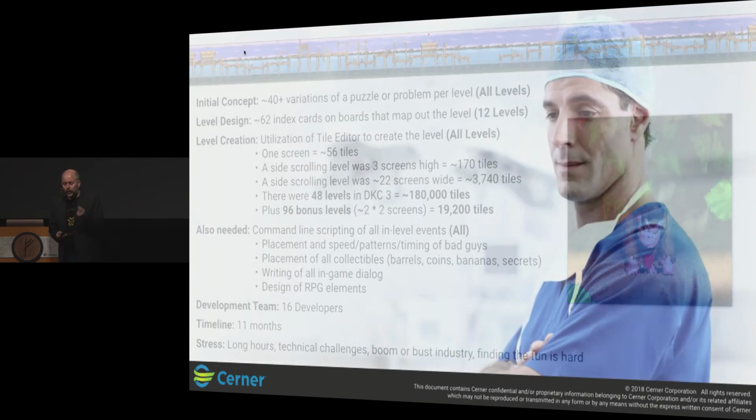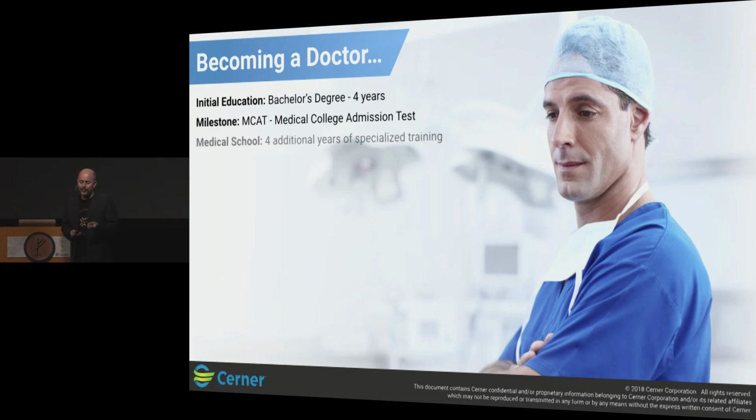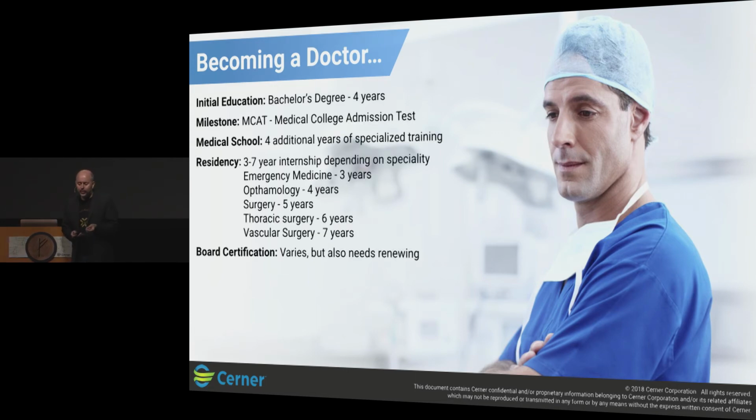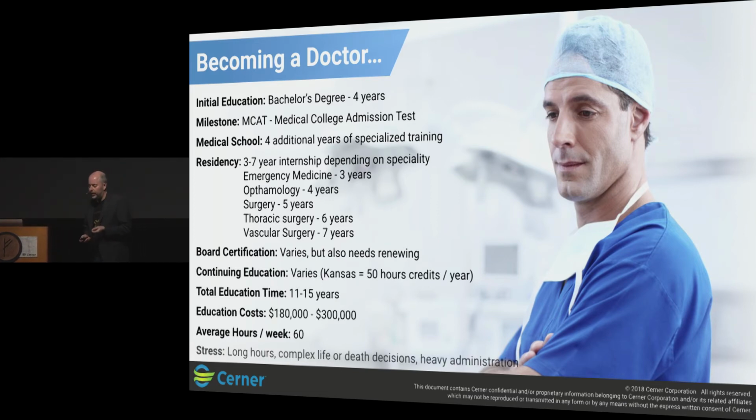But rather than thinking about games for a moment, let's think about passion manifesting itself in different ways. Doctors spend 11 to 15 years becoming a doctor, and then they have to commit to about 50 hours of training forever. And they're in the hole for anywhere from $180,000 to $300,000 of education debt, and they're going to be working 60 hours a week forever, having to make complex life or death decisions, and having a heavy administration burden. Doctors do not do it for the money.